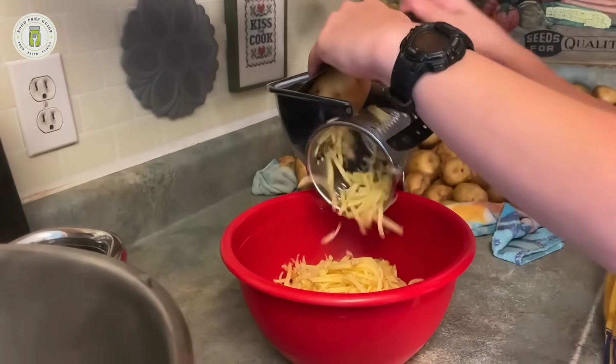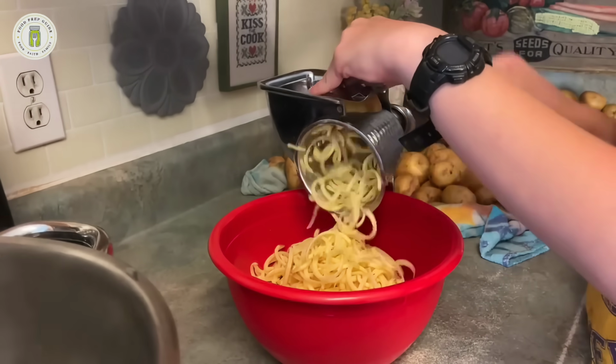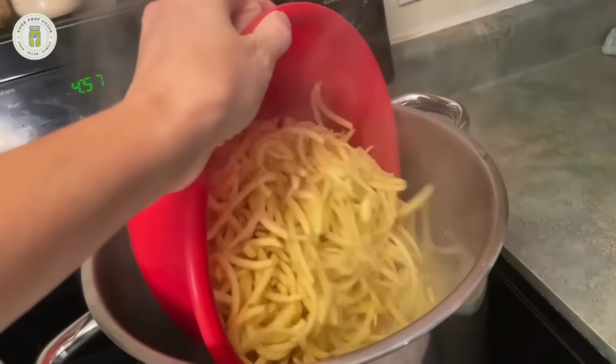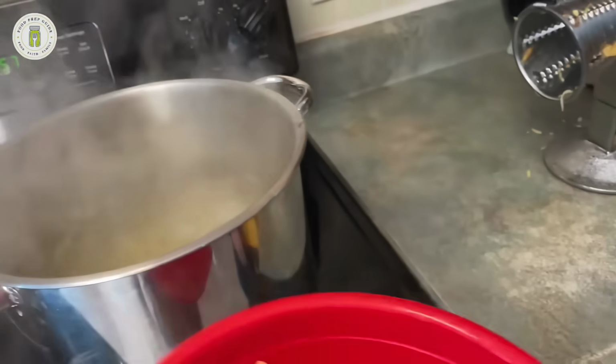Before dehydrating, you want to soak them in cold water for about 15 minutes to remove any excess starch because potatoes are, of course, very starchy. Drain that water off and then blanch. This is going to prevent them from turning brown and also help them rehydrate better and quicker later on.